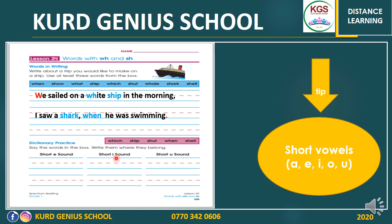Let's come back to here. I want to start from the first word, which. Which short vowel do we have in this word? As you can see, we have short vowel I. Let's write short vowel I here. Good. The second one, ship. Also, we have short vowel I. Good.